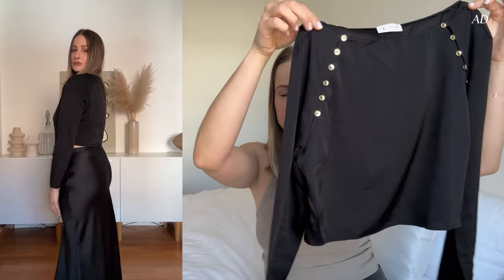So this is great as a transitional piece where you can throw something underneath or not, depending on how warm it is. And really layer it up with some dark jeans, some sneakers, make it really cool, and then throw on a vintagey brown coat on top for the colder temperatures, and then you have it, a nice little winter to spring outfit.